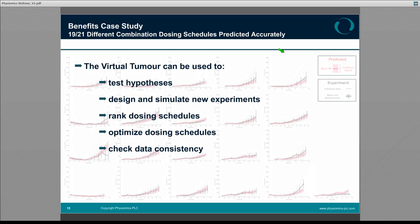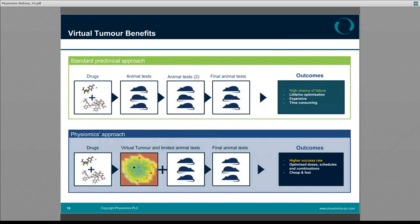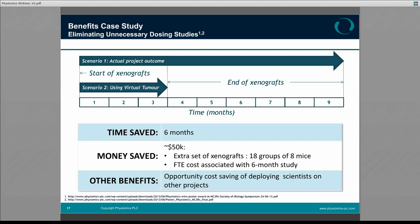So the virtual tumor can be used not only to test hypotheses, but also to design and simulate new experiments, rank dosing schedules, optimize dosing schedules, and check for data consistency. The benefit is that with Physiomics approach and the usage of virtual tumor, you can heavily reduce the number of animal tests. Therefore, you can have a higher chance of success, have an idea of the optimized dose, schedules and combinations. It's cheap and fast. Whereas without virtual tumor, animal testing can be extremely costly, very long, and provides little or no optimization. That's an example of the benefits that you can get in such a case study.